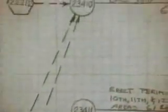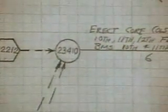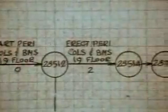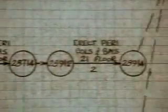To meet this challenge, Port Authority engineers used a computerized system known as Critical Path Method, or CPM. CPM would coordinate every aspect of construction, track the flow of materials, and minimize any delays.